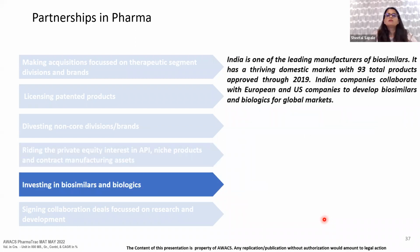Next is investing in biosimilars and biologics. As you see, even in COVID times, it has become more prominent that India is one of the leading manufacturers of biosimilars. It has a thriving domestic market with 93 total products approved throughout 2019. Indian companies collaborate with European and US companies to develop biosimilars and biologics for global markets.